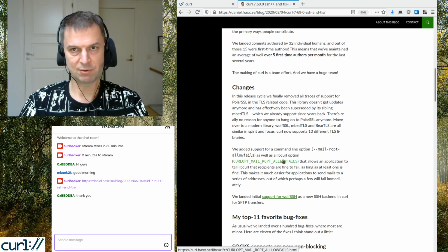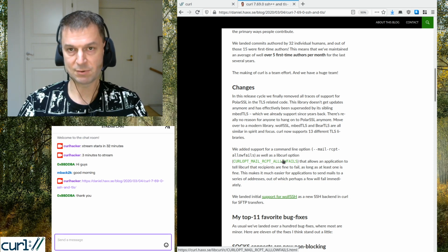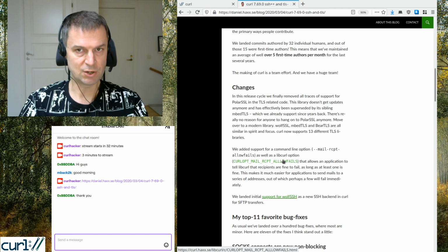So switch over to another library if you use PolarSSL. If you still use PolarSSL, you really shouldn't. So you should switch over to something else.